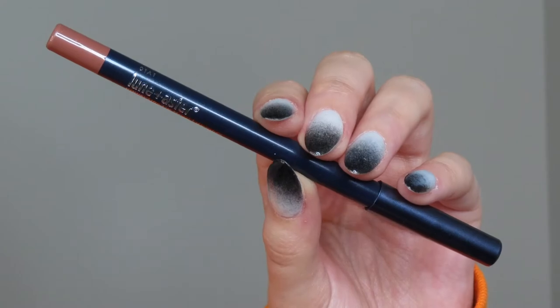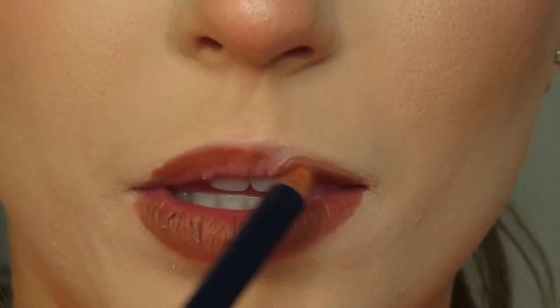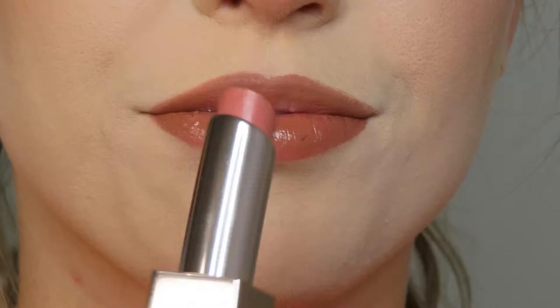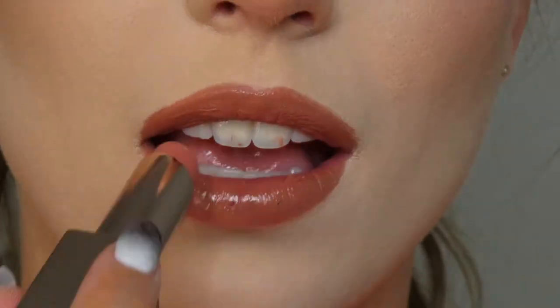For lips, I'm going to go in with this Lune Aster lip liner. It's kind of like a pinky mauvey brown toned lip liner. I'm just going to go ahead and line my lip. And then on top, I'm going to pop the Giraffe Chantecaille lipstick on top. I think this one's in Willow. It's either Willow or Freesia. I can't remember, but that is the look.